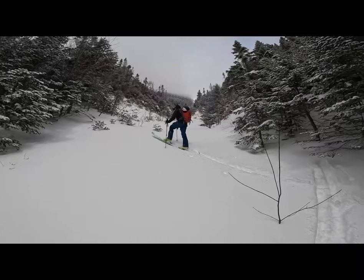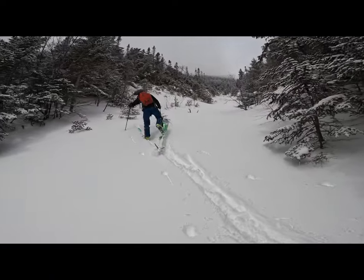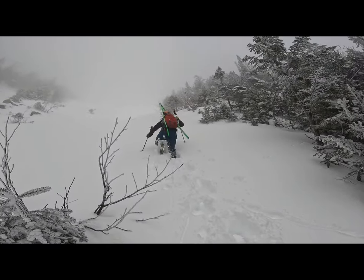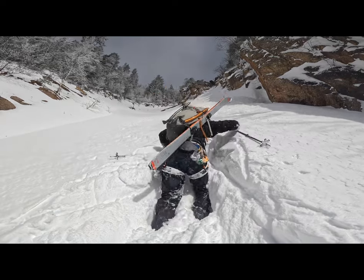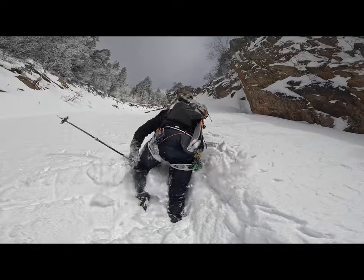I'm going for it. While Tuckerman Ravine and the Presidential Range may be better known for backcountry skiing in the White Mountains, that's not the only skiing to be had in this range. Violent landslides that have torn out trees and rocks in drainage gullies fill in with snow on deep years and become excellent chutes to ski.